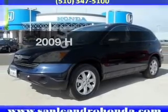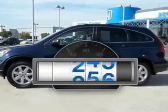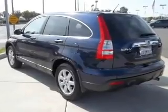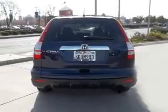2009 Honda CR-V. Travel the roads in style and comfort in this great vehicle. With low miles, this automobile will take you far and get you where you want to go. With an efficient four-cylinder engine, driven by a five-speed automatic transmission, stand out from the crowd with premium wheels.